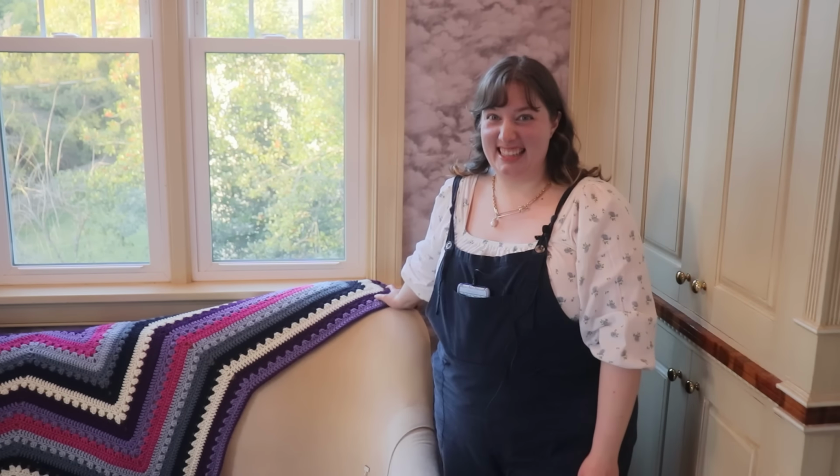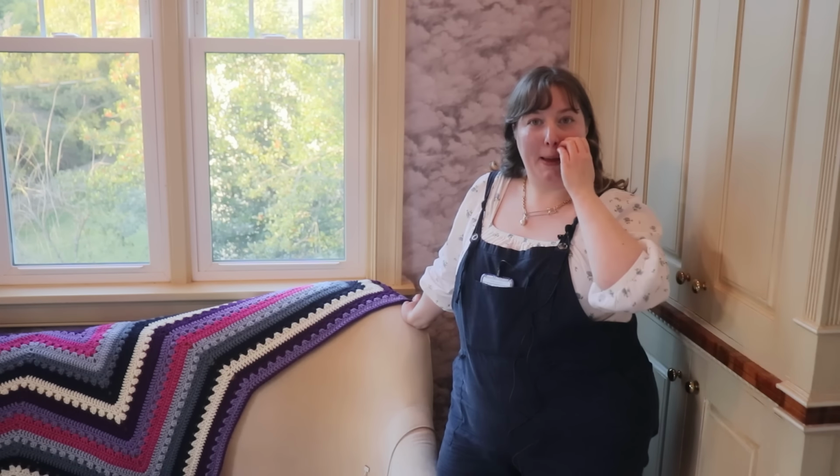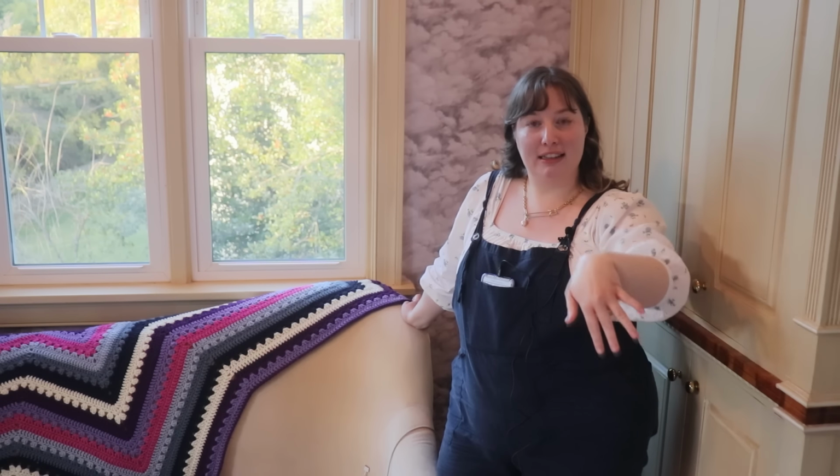Also, if you've been noticing this crochet blanket, my grandma made this. It is so beautiful. It was actually made as a gift for my mom for her birthday, but it goes really well in this room. So we put it in this room. Therefore, it benefits me because you guys get to see me working in this room all the time. So thanks, Grandma. If you're wondering where this crochet blanket came from, there we go. Thanks, Grandma.